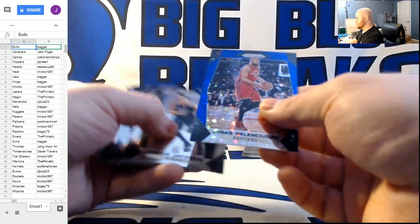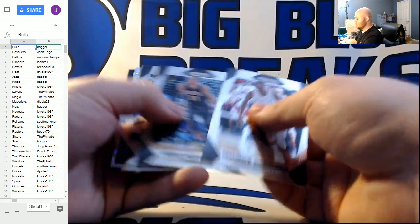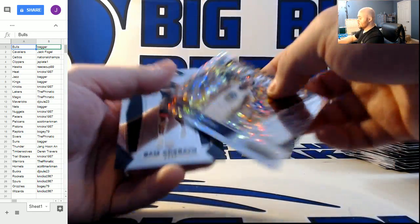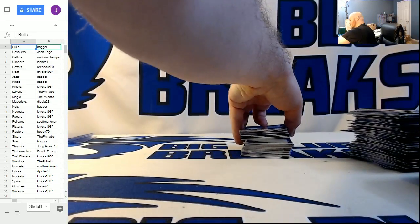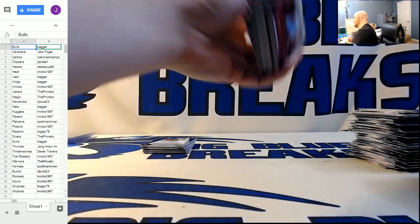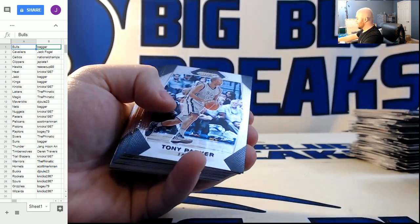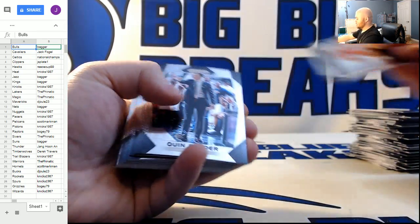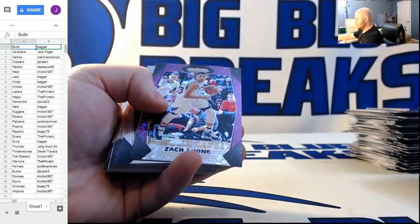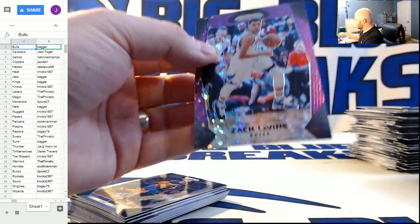Blue, Jonas Valanciunas for the Raptors, numbered to 175. Justin Jackson, rookie. Silver, Draymond Green, Get Hyped for the Warriors. Here we go. Dwayne Bacon, rookie. Silver, Robin Lopez for the Bulls. Ben Simmons, Trolls, rookie. Zach LaVine, purple, to 75 for the Bulls.